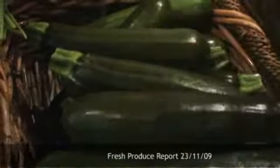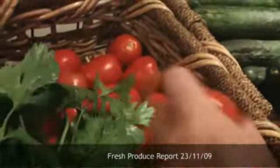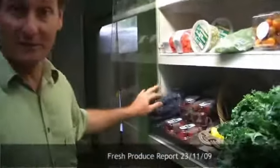Zucchinis, lovely little pieces, and we also have some larger pieces. Carrots, a delight as usual. The tomatoes, I'd really go for the Roma. They've got beautiful colour. And parsnips, yes, this time of year, unusual, but trust me, these are fresh out of the ground. Pinehaven Kale is back, lovely and fresh. And look, you can't quite see from there, we're on mains power.